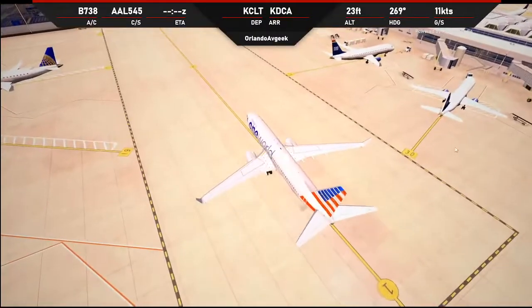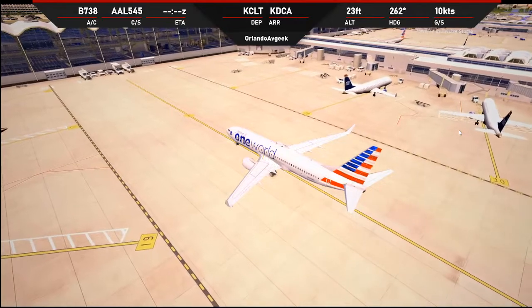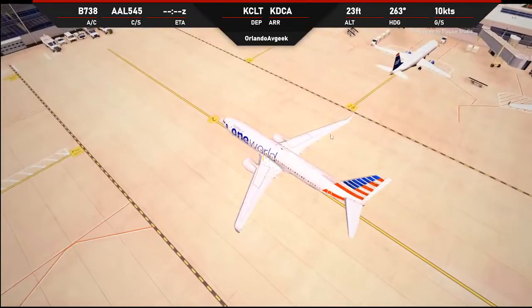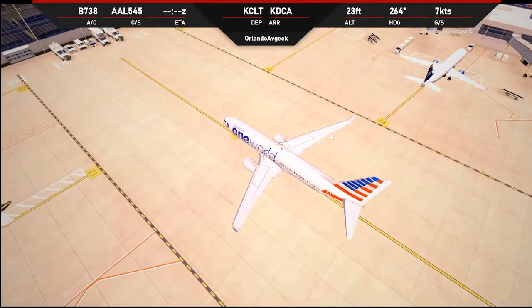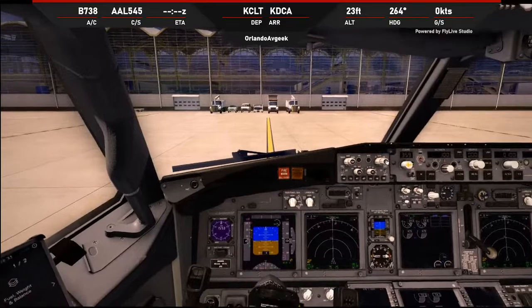Alright, we will park in the second to last one on the right here. That is gate number 26. So, we will go ahead and turn off our taxi lights. Look at this. Quite nice parking in here.